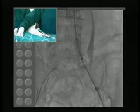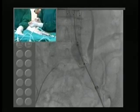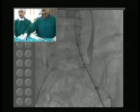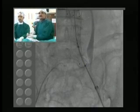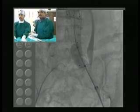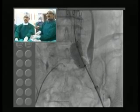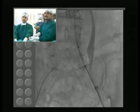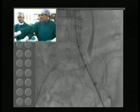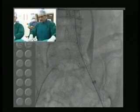We're almost at the bottom, but what's happening is part of the balloon is still in the sac of the aneurysm. Okay, so we are done here now. So we're going to now work on the other side and try to get through that contra gate.